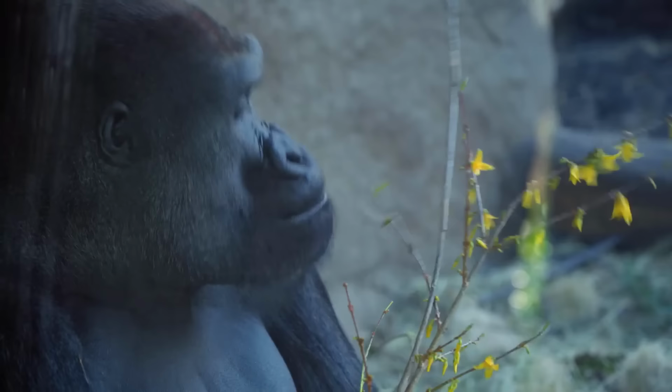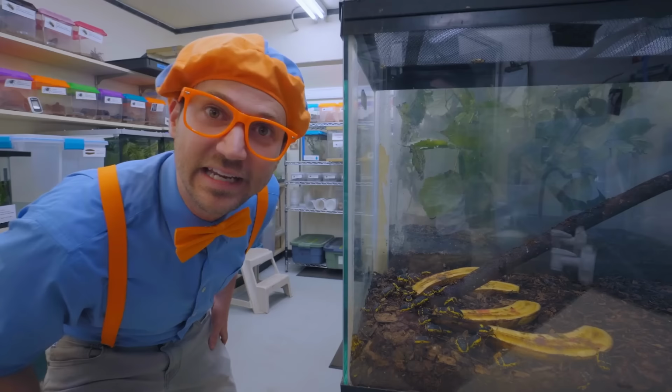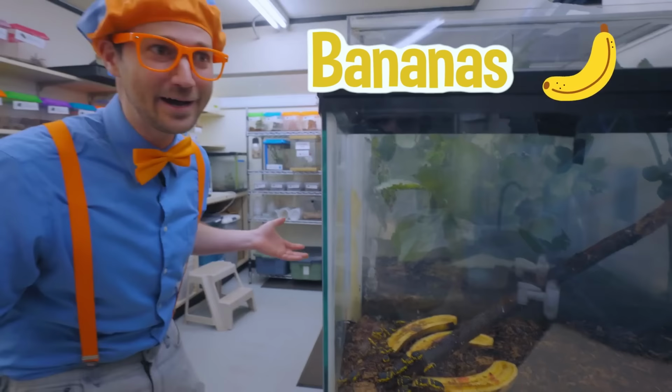Check it out. Yeah, these are garden fruit chafers. It's a type of beetle. Do you see what kind of food they're eating? Whoa. Yeah, it looks like bananas. Yum. I like bananas too.